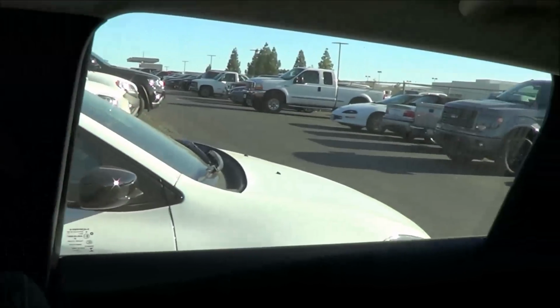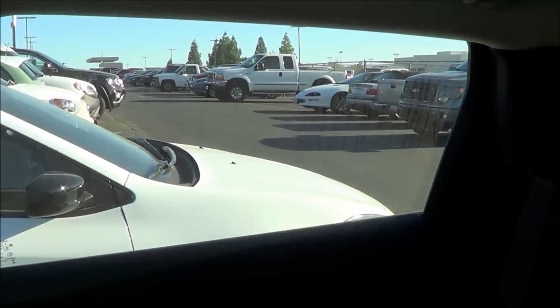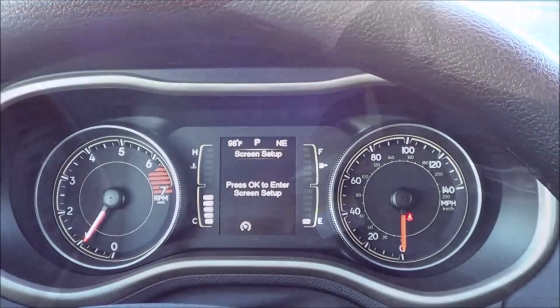And then also rearward visibility is compromised due to a small little rear quarter window, and then this window right here is actually kind of smallish too. But thankfully most trims of the Cherokee will have a rear view camera.